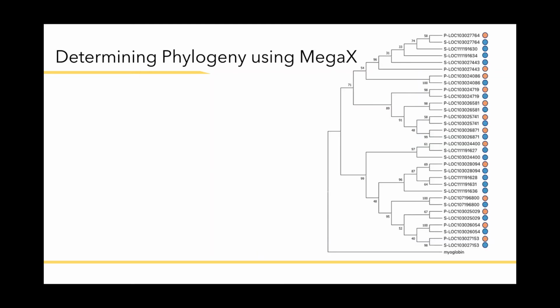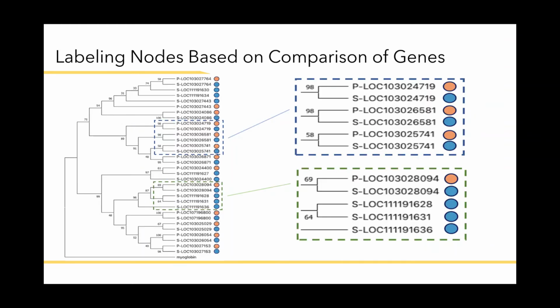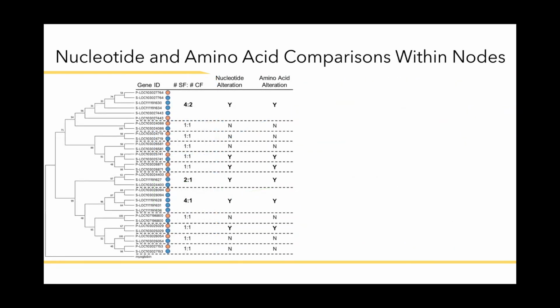Now, with the remaining genes, we decided to create a phylogenetic tree in which each orange circle is one cavefish gene and each blue circle is one surface gene. And this allowed us to organize the genes and allowed for more relevant comparisons, so we weren't wasting time comparing genes that weren't similar or didn't have any similarity. However, we did have to organize it a little bit more. Now the top blue box is what we called one-to-one nodes, where one cavefish gene lined up perfectly with one surface fish gene, and on the bottom we called these n-to-1 nodes, where one cavefish gene lined up to multiple surface fish genes. Now when we compared the genes within nodes, we found a few key things.